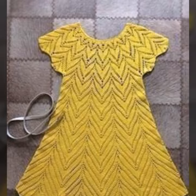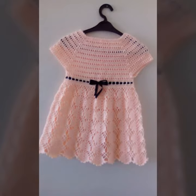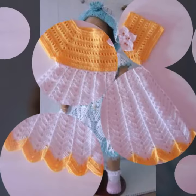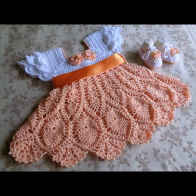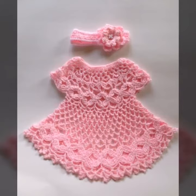I am back again with the most stylish, most demanding collection of beautiful and trendy baby crochet frock designs. Mind-blowing designs and ideas for your sweet babies you can see in this video. Every design is different, beautiful and trendy. Highly running ideas, highly running patterns you can see.